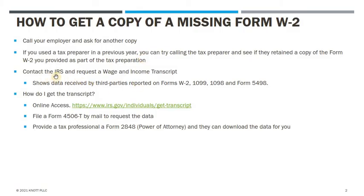Well, the other option you can have here is you can contact the IRS and get a wage and income transcript. Okay, so how does this work? Well, the employer and all other kind of withholding agents, they give you copies of these W-2s, 1099s, etc. every year. But they also have to send a copy to the IRS. And so the IRS logs that data into their system, and then they use that as kind of a match against what you eventually file.